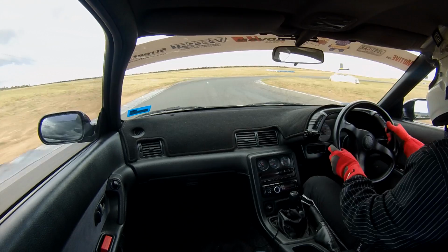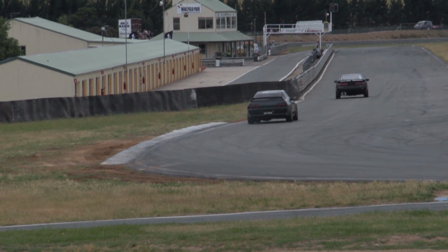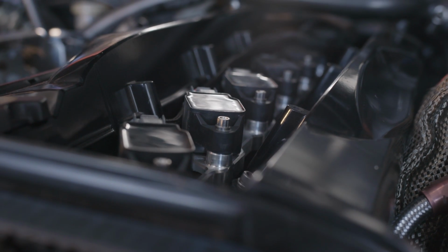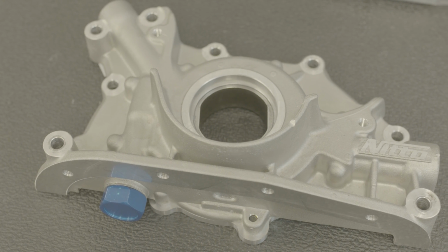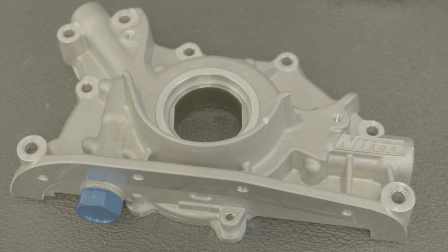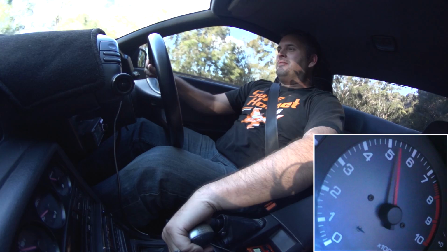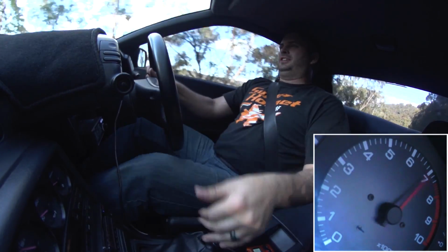Now the next issue is oil starvation. When a GT-R is subject to high G loadings, either in the launch or when cornering at the track, especially with grippy tyres, they're known for oil starvation problems. There's two parts to this. The first part is the sump, which gets starved of oil, and the second part is oil getting trapped in the head. This problem actually gets exaggerated by aftermarket oil pumps. Why? Because they're a high volume oil pump, which means they simply pump more oil. The RB26 is a high revving engine, which means a lot of oil ends up in the head.